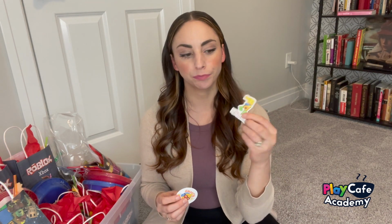So again, I normally don't like to give these little junk toys, especially for toddlers and babies, because they just get thrown out. But I'm telling you, I gave my son one of these because we had extra and he's still playing with it. So sometimes you just have to give in. And then I also have some little stickers. So again, I got these on Amazon.